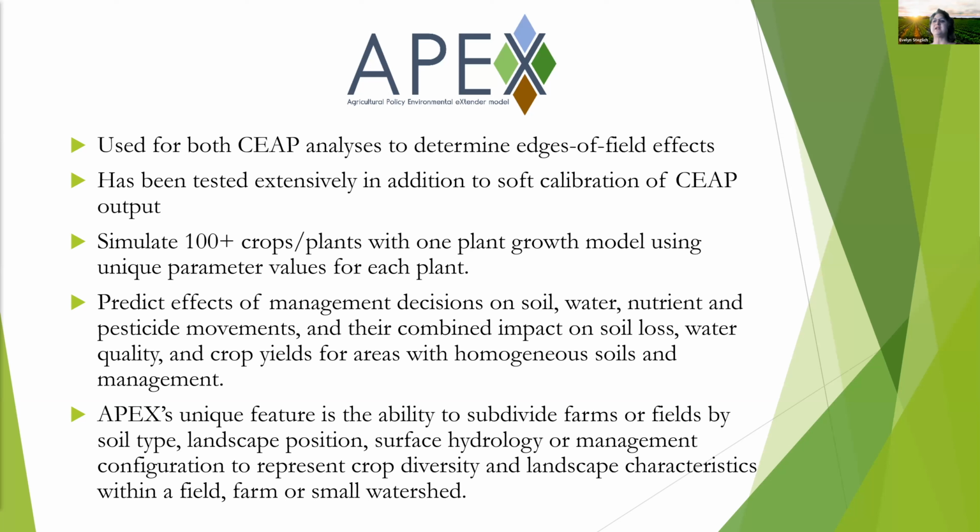And we also use APEX because it is capable of simulating well over 100 crops using one plant growth model, but using unique plant parameter values for each plant. And then APEX is able to predict the effects of management and decisions on the soil, water, nutrient, and pesticide movements, as well as their combined impact on soil loss, water quality, and crop yields for areas with homogeneous soils and management, very similar to what SWAT does.